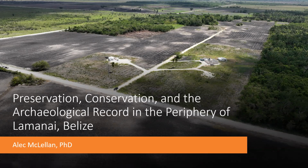My presentation today is focused on our ongoing efforts to preserve the archaeological record of the ancient Maya settlement in the periphery of Lamanai, which is an important Maya site in northwestern Belize. The area surrounding Lamanai is threatened by modern construction, roadworks, and agricultural intensification.